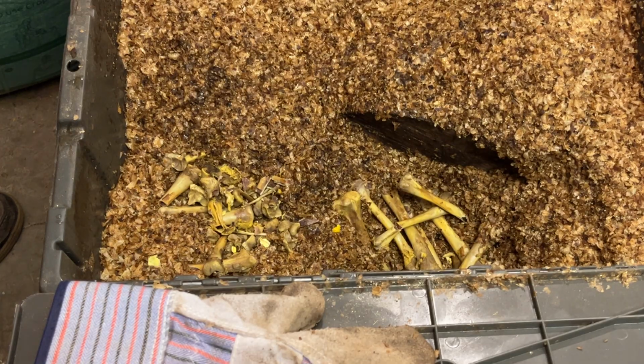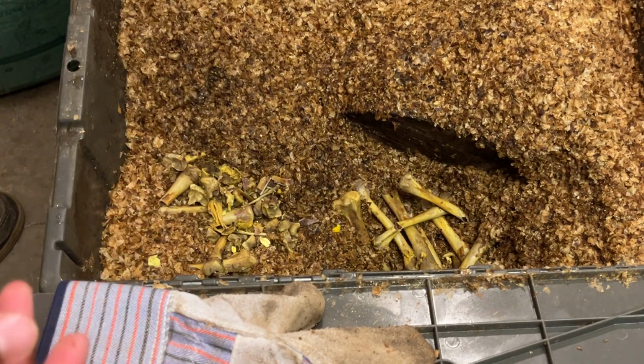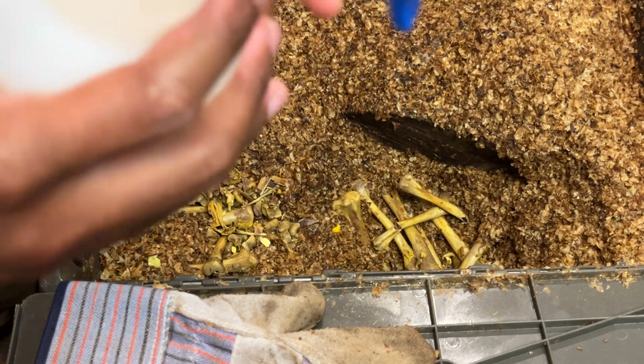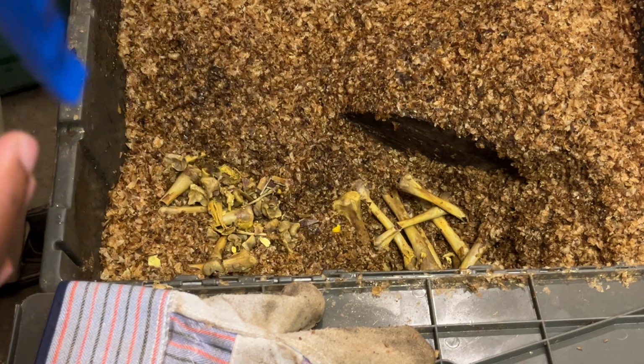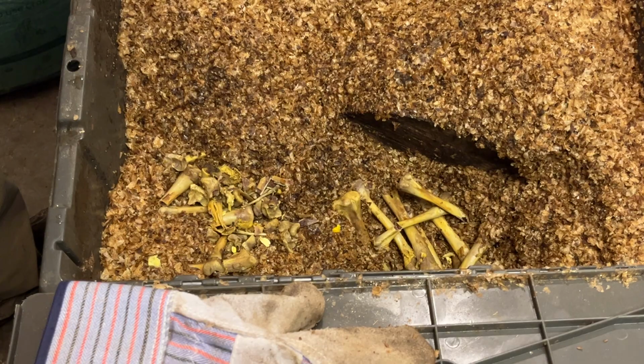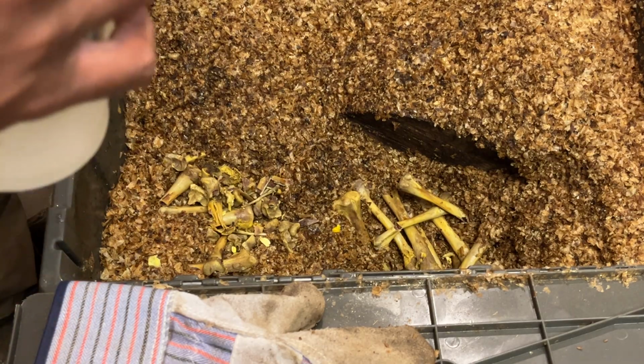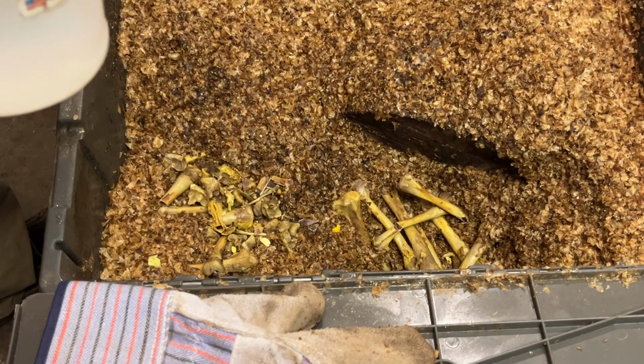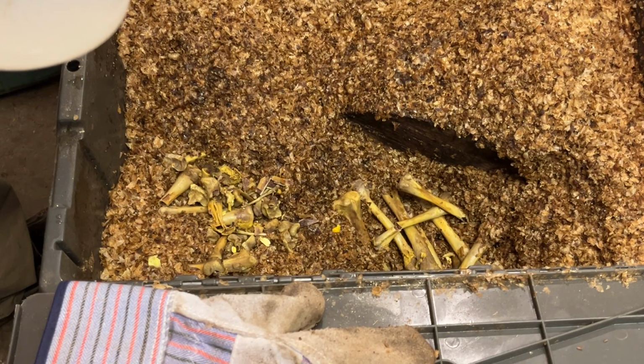All right, so that is the bones there. And I would like to water this and put another layer of chaff over the top of this. I imagine this will be a long-term breakdown kind of deal. And I want the chaff to provide a little bit of a barrier between these bones and the outside world and the flies. So we're gonna do that.